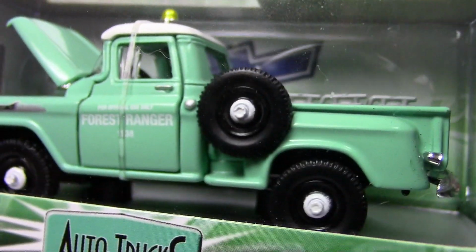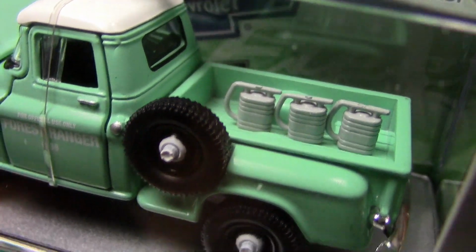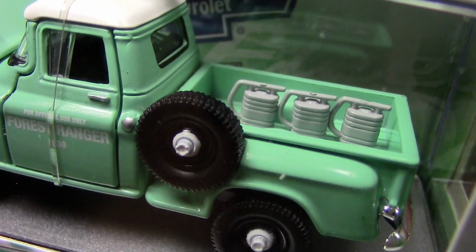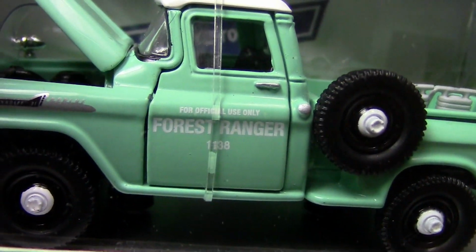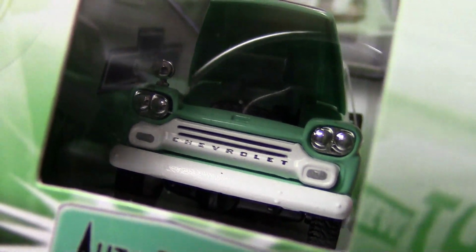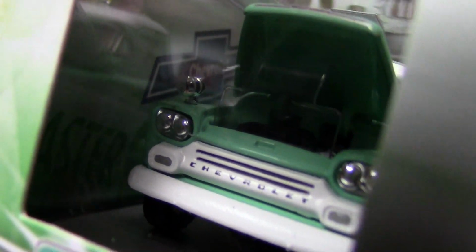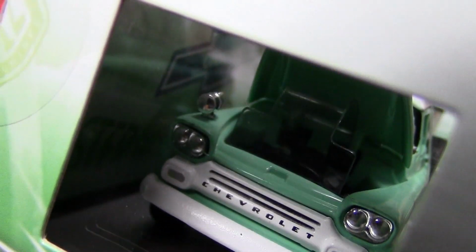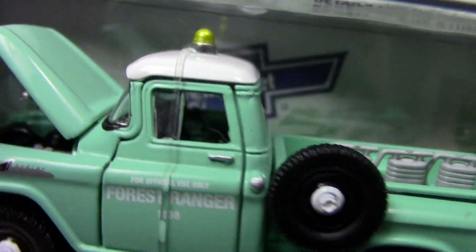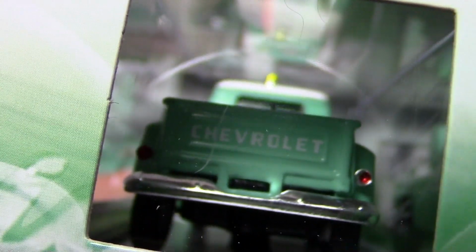It's having confusion. So I love that spare tire on the step side there, and then look in the rear here. You've got like three little water tanks. It looks like, I guess those could be gas, but I think those are just little water tanks putting out forest fires. And then here, I'll show you the front end here. Those are chrome headlights with the nice white Chevrolet grille, and then above the right front headlight there is a siren. Got the opening hood, opening doors on all the M2 models, and then it's got the yellow bubble up top there. And then the rear here with the Chevrolet tailgate and the red lens tail lights.